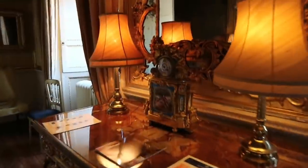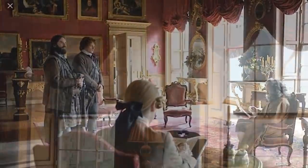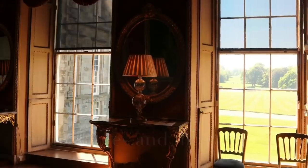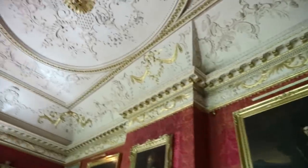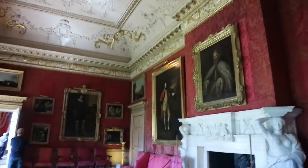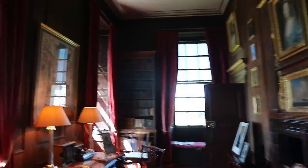And so it's the same family that lives here now? Yes. 320 years. Lives here continuously since 1699. Yes. And the present occupants are Andrew, who is the Earl of Hopetoun, his wife the Countess, and their four children, just a bit older than you are. And here's the library.